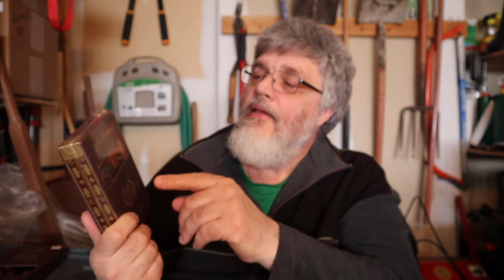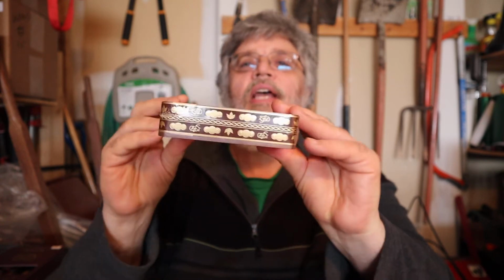There are 5 cigars. These are all made by Flor Dominica. It's a sampler pack. They are 6 inches long, 54 ring gauge. 3 of these 5 have never been released before. The only place you can get them is in the pack, and it's actually a pretty nice pack.